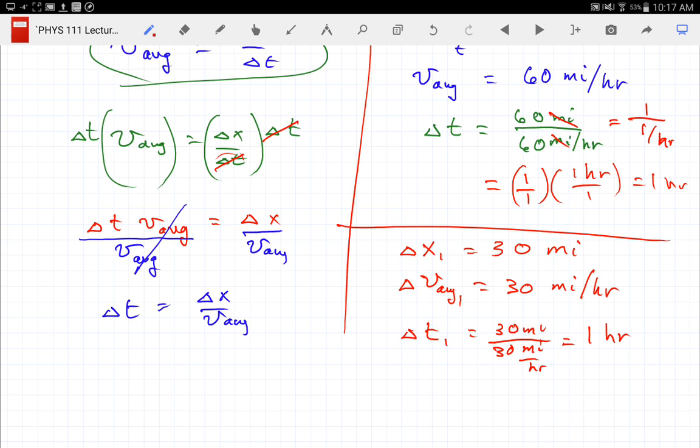Many people say 90 miles per hour because 30 plus 90 divided by 2 is 60. But that's not the way it works here. You have to take the distance divided by the time, because you have to weight by times.